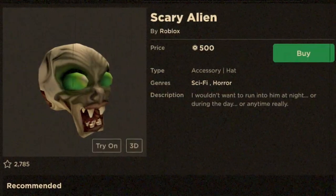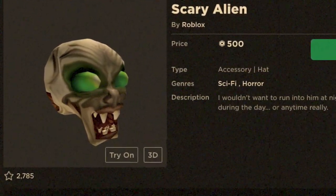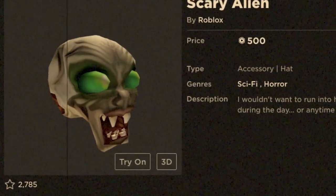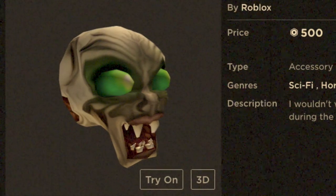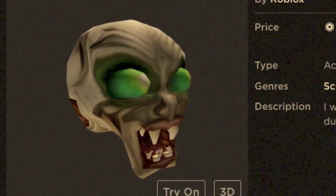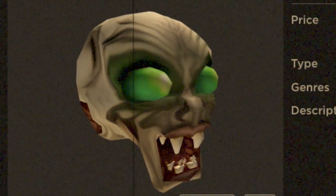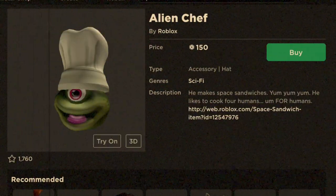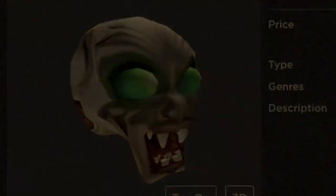Speaking about aliens. Number 9, Scary Alien. Roblox really likes to scare those children. The description reads, "I wouldn't want to run into him at night, or during the day, or anytime really." Kudos to them, this item looks more horrifying than most modern horror movie monsters. The details are really good for a game that has other cute friendly aliens, like Silly Alien and Alien Chef, though the pickles coming from its sockets really add to the fear of ometophobia.